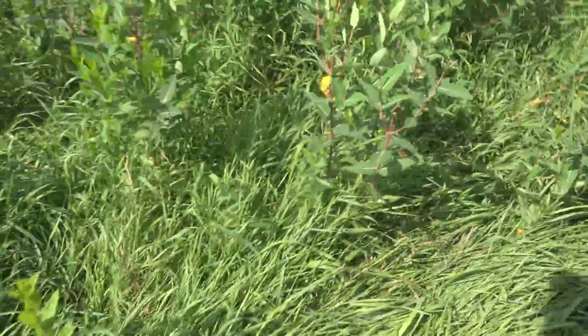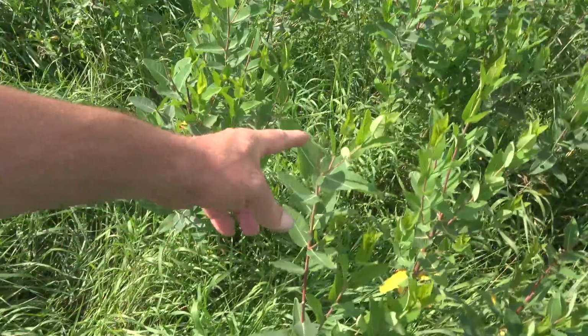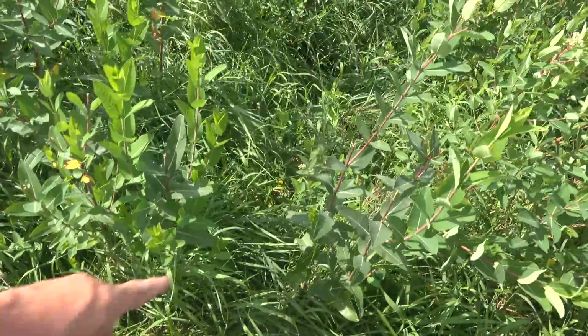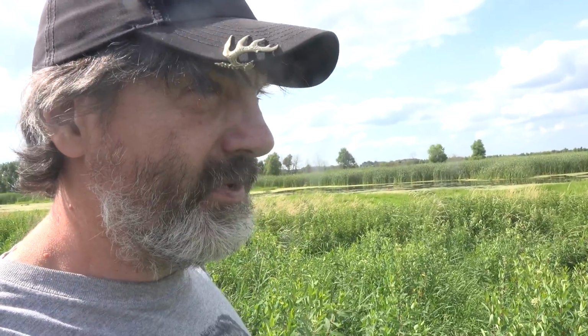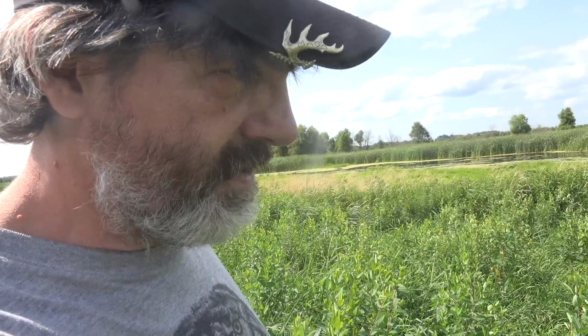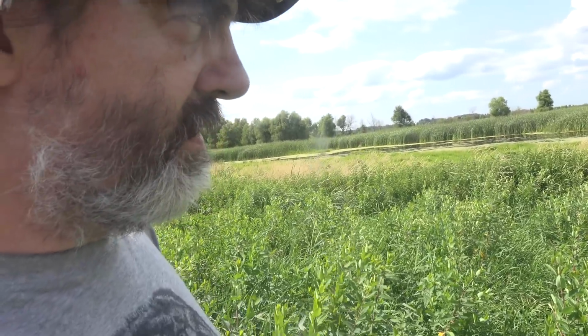But this right here, you've got to key in when all these little branches are bitten off on the tops. Every single one of them. Some fresh, some old. The whole thing. That's a good sign there's a lot of deer coming through here. Every single one of these trees, the tips are nipped off. So there's some deer spending some time right in here in this isolated patch.